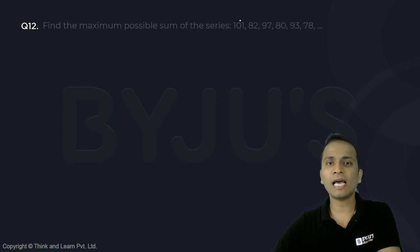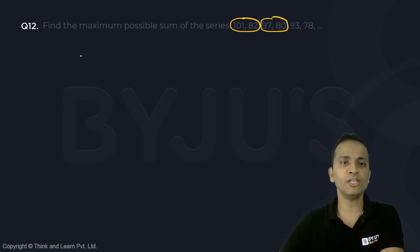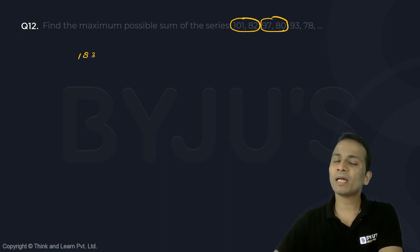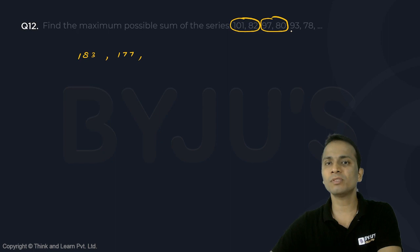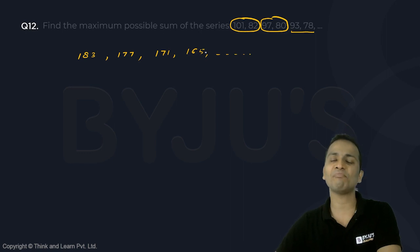Now what I'll do is I'll combine every two terms of this particular series. So I'll combine these two and calculate the sum. So 101 plus 82 is 183. 97 plus 80 is 177. Then the next two terms, 93 plus 78 is 171. The sum of the next two terms will be 165 and you would have identified what is happening here.